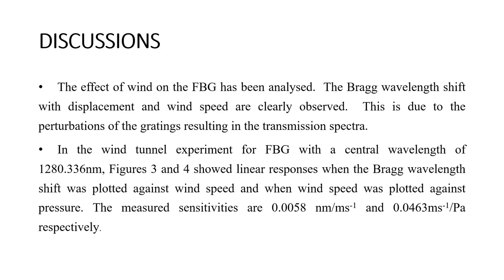Alright, now for the discussions. We've checked the effect of wind speed on the FBG, and the Bragg wavelength shift with displacement and wind speed are clearly observed. Now this is due to what? The perturbations of the gratings resulting in changes in the transmission spectra. So we worked with two FBGs. We started with an FBG with a central wavelength of 1280.336 nanometer. Figures 3 and 4 showed linear responses when Bragg wavelength was plotted against wind speed, and when wind speed was plotted against what? Pressure. So we had those values there: 0.0058 nanometer per meter per second and 0.0463 meters per second per Pascal were the sensitivities that we obtained.